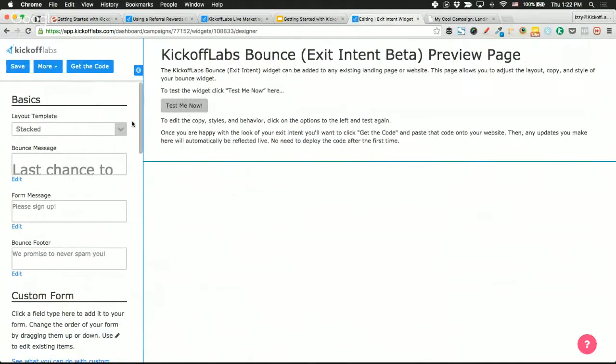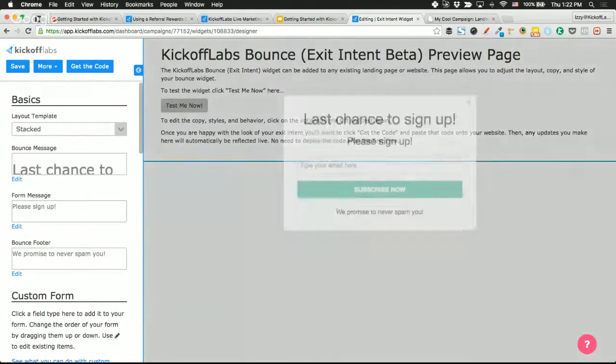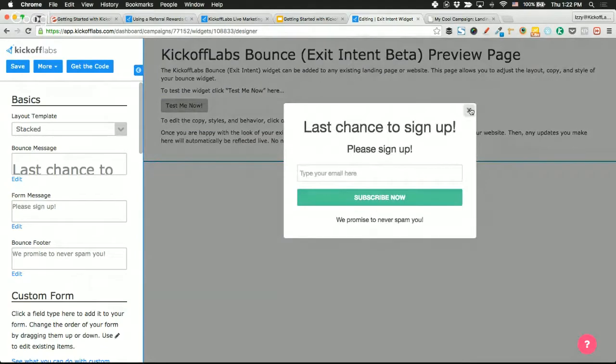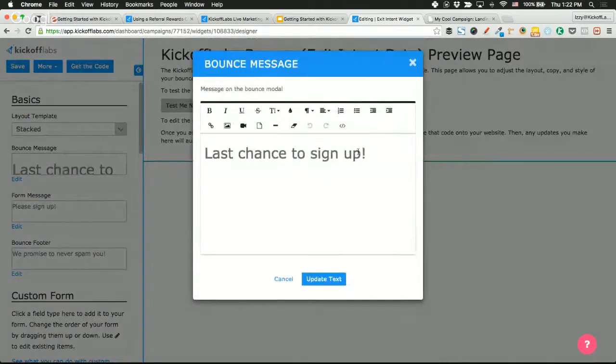So this is the same kind of page designer look, where I can just test the actual bounce. I can test it that way, or I can test it by actually mousing away from the page. So this is easily where I can change my own message. Generally, we recommend rewording or rephrasing any kind of incentive that you have on your sign up page, and placing that same message on your bounce exit intent.